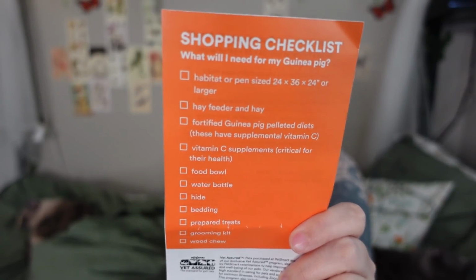And while a lot of this is actually pretty great, a lot of it isn't correct and it needs to be fixed. And this pet store cage should be just taken off completely because beginners are going to impulsively buy a guinea pig and then see this and be like, this is correct, this is what I'm going to buy. But yeah, the shopping checklist on the back just has everything that we talked about.